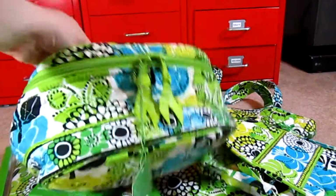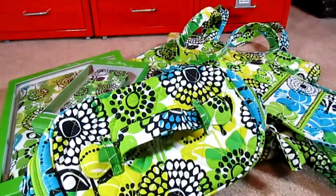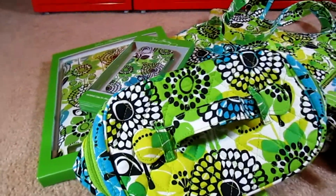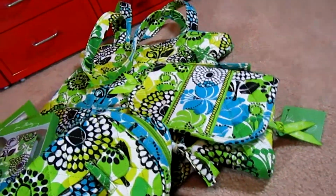And that is all of it, guys. This is all of the Limes Up products that I purchased. The iPad cover, the iPhone cover, the Home and Away bag, the Essential Cosmetics, and the Laura bag.